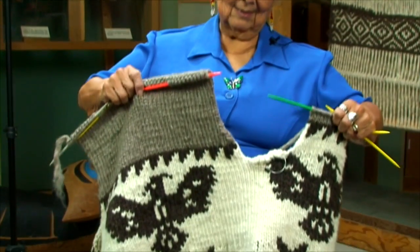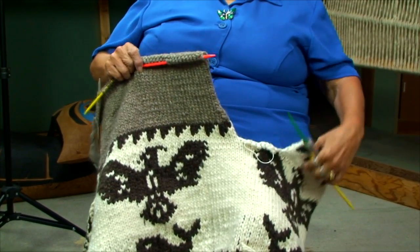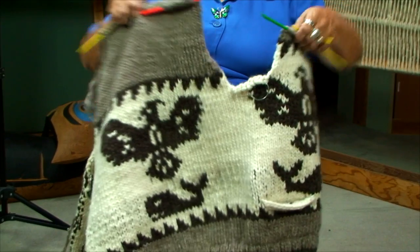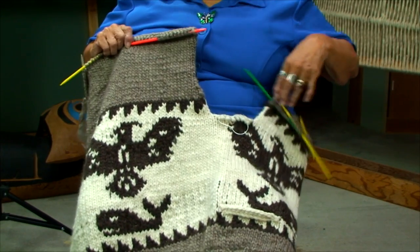But they made theirs in pieces. The two fronts separate, the back was a whole one, sleeves separate, even the collar was separate. And they would put it all together. Right. And our smart ancestors do it all at once like this, long enough for the body, and then you split it. You take enough for the underarm, and then you do the back, the front, connect it, do the collar, and then the sleeves. And I was taught how.